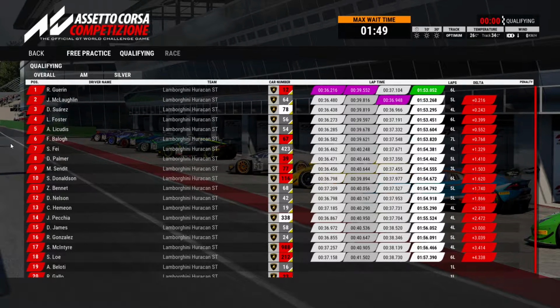We'll see what kind of challenge she gets from McLaughlin, but this is obviously a race where we're looking to see who has the cleanest race. That's really going to be key there. I think we saw every single driver spin at least once, if not multiple times during the shakedown, so I would put the odds on Guerin, but we'll see who can keep the tires pointed straight.